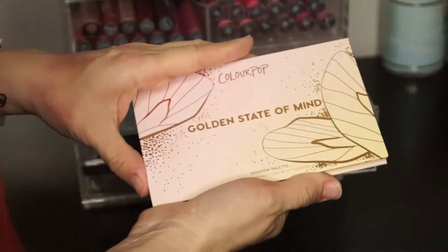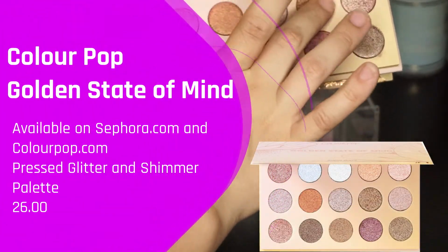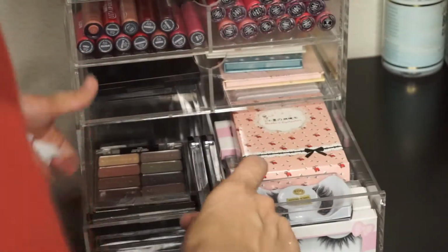And then this one I have a love-hate relationship with. I love the colors, I love the formula, but I hate how gosh darn messy these are. But they swatch and apply like a friggin' dream.